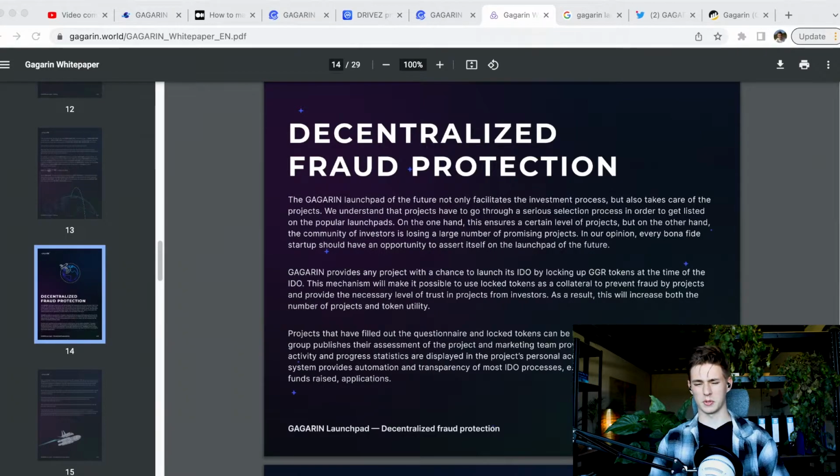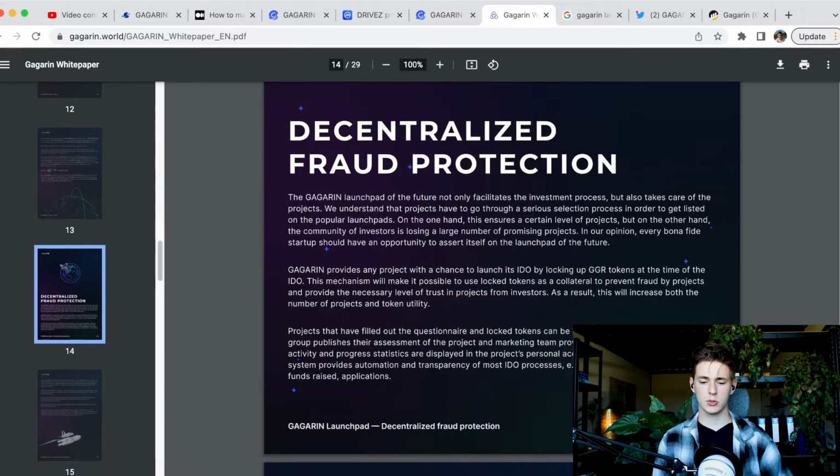Not in my reviews. You can look at column digits, but I'm not going to go into the mathematic part of this. They also have a decentralized fraud protection, and how exactly it worked, we'll quickly breeze over that. The Gagarin Launchpad is the future, not only facilitating the investment process, but also takes care of the projects. We understand that projects have to go through a serious selection process in order to get listed on the popular Launchpad.